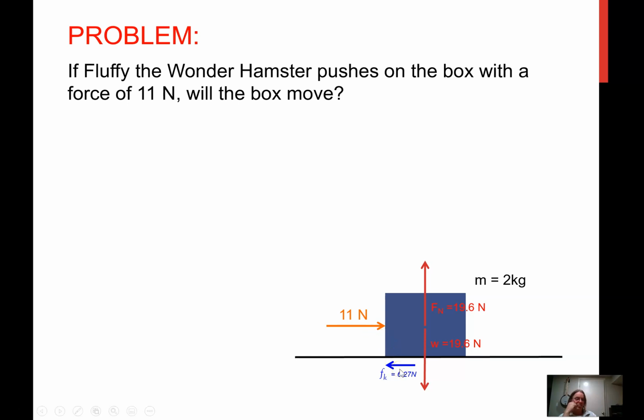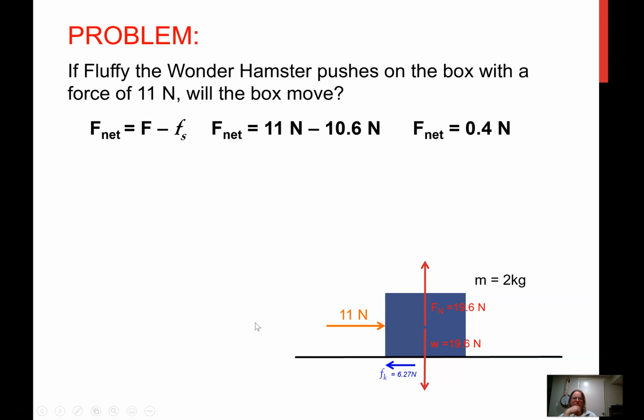Yeah, it'll move, not even move, but it's going to accelerate because 11, the pushing force, is bigger than the friction force. Now, if it's at rest, that's not the static force, though. So let's see what happens here. Well, I guess we found that a moment ago. They gave us an example. The maximum static was 10.6, if you remember. So they didn't have that hidden on here.